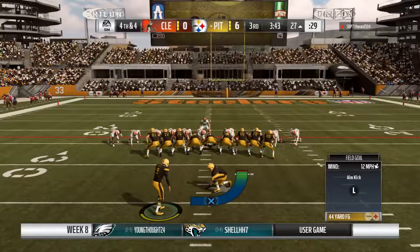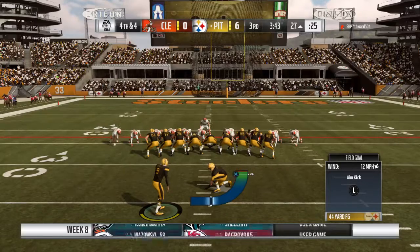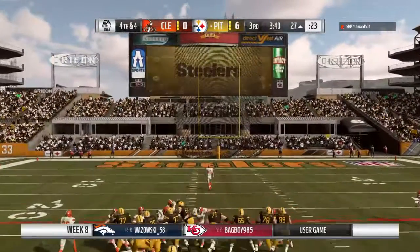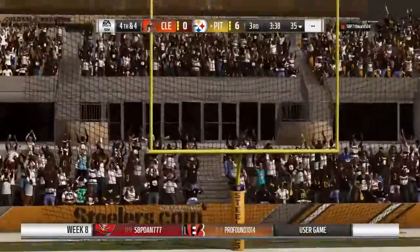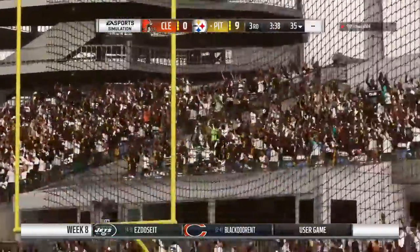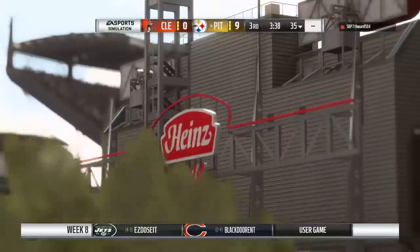And a nice sigh of relief defensively to be able to hold them to 3. So now here comes the field goal team for the 3rd time today. This from 44 yards out, left hash. And Boswell's kick is good. And that will make our score 9-0. So 3 field goals that he's hit now. This last one helps him stretch out the lead.